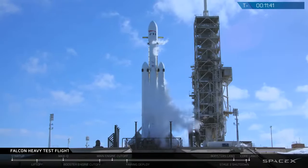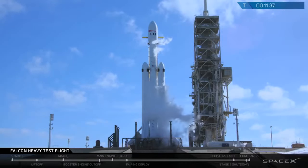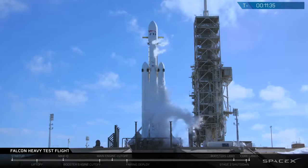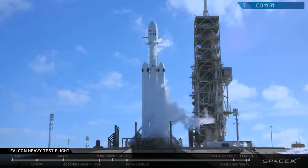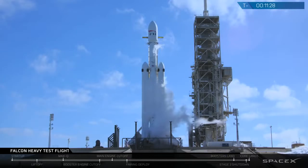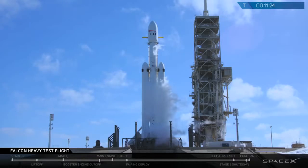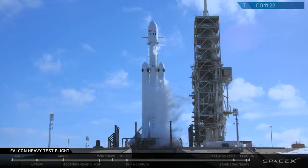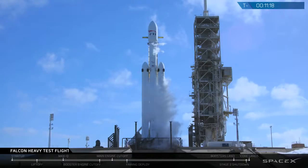Our major activity now is loading liquid oxygen on the boosters and the second stage. Liquid oxygen propellant loading on the first stages will end between T-minus 4 minutes and T-minus 3 minutes. Liquid oxygen loading on the second stage is the last one to finish, ending by T-minus 2 minutes. Now, in addition to loading propellant, the team is preparing to perform their final checks of the Merlin engines.